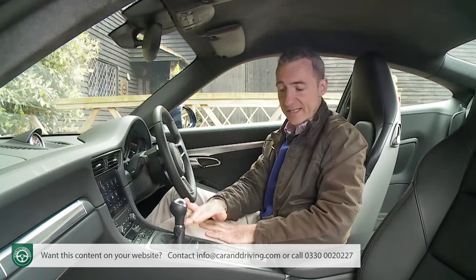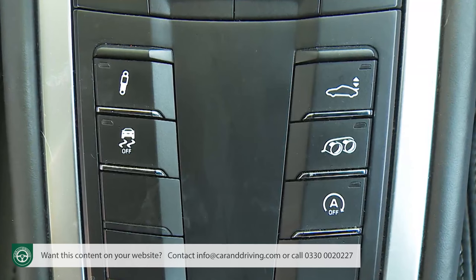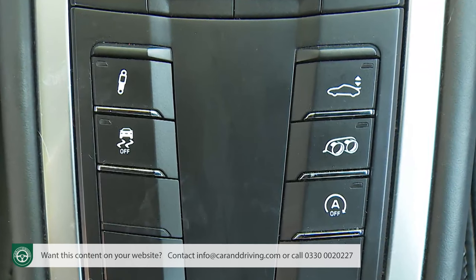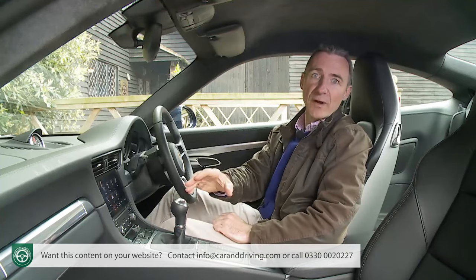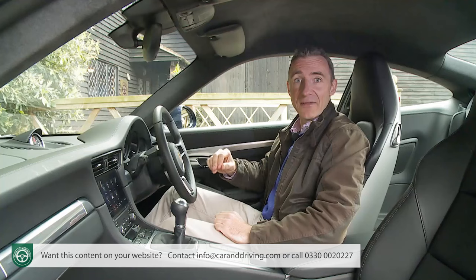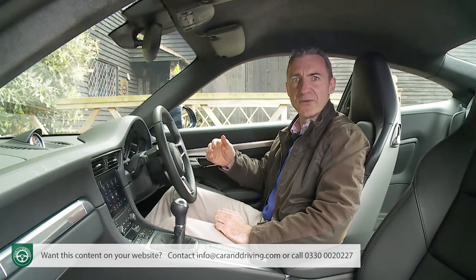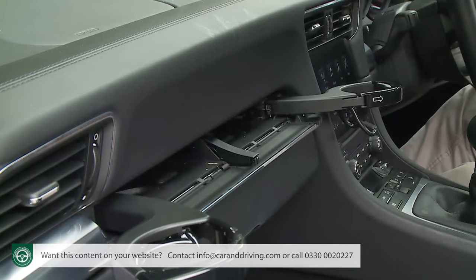Although, below the gear stick on the centre console, Porsche does still persist in using a number of small buttons that can be difficult to read at a glance on the move. The positioning of the 12-volt charging socket in the passenger footwell isn't ideal either. The cup holders can also be a bit of a stretch, popping out from behind a panel in front of the passenger.